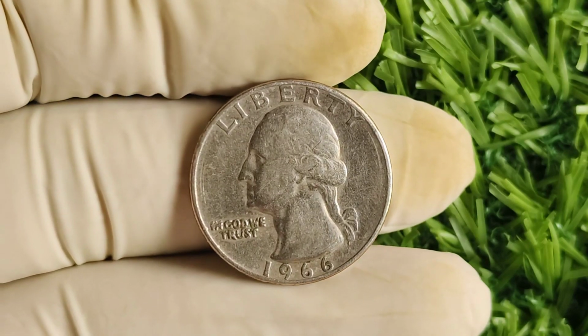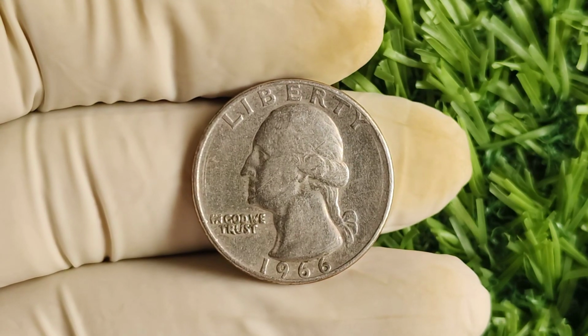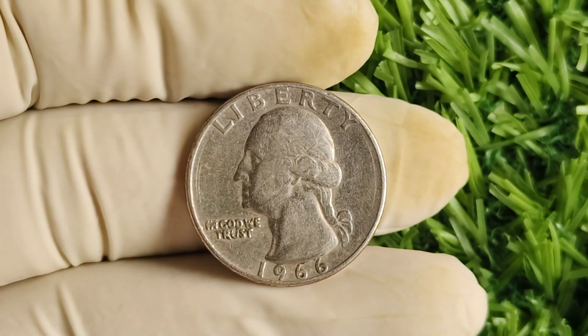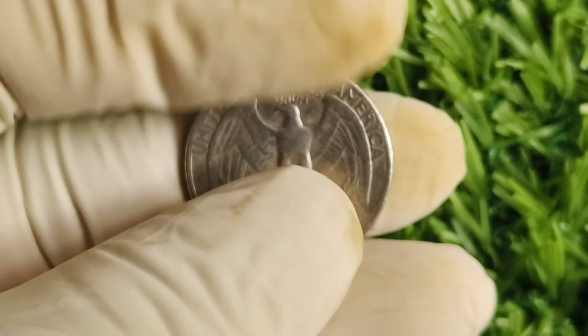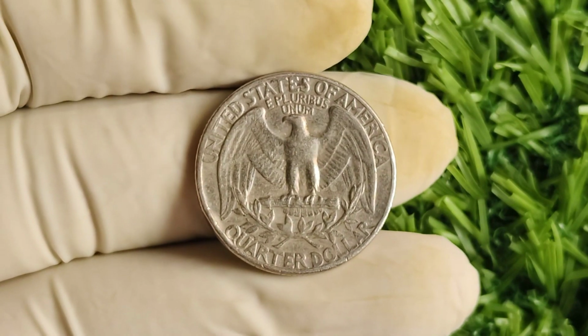Fellas, let me ask you something. When was the last time you really looked at your spare change? I mean really looked, not just tossing quarters into the cup holder or the kitchen drawer. Because if you've got a 1966 Washington quarter with no mint mark, you might be sitting on a gold mine. And no, I'm not joking.